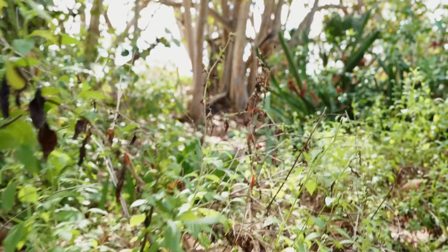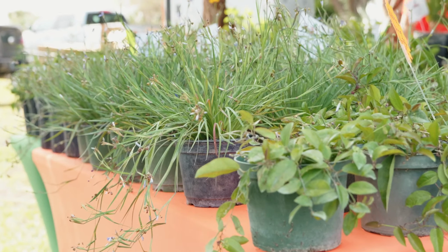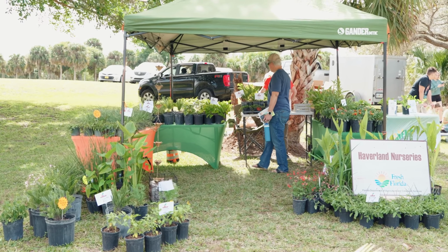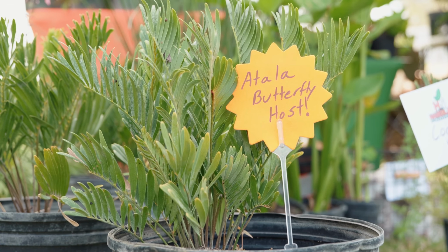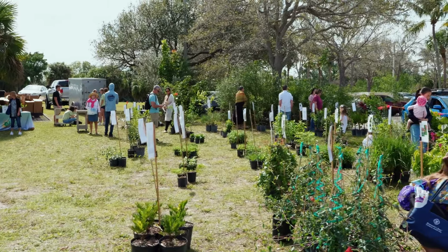You can even change your landscaping. Using native plants reduces the amount of water that you need to irrigate your lawn, and you don't need fertilizer because they're from here and they can grow in this climate. So I would definitely recommend that as well.